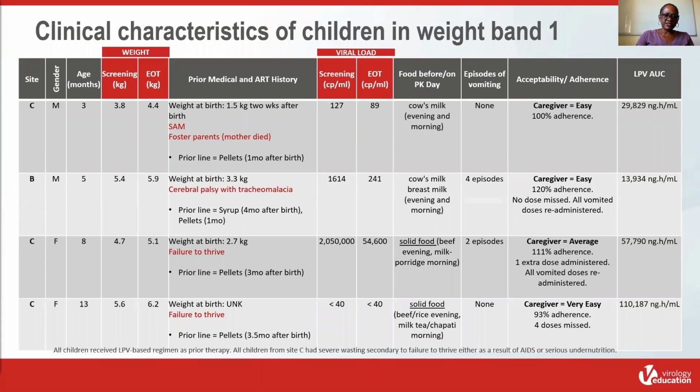If we look at the characteristics of the weight band 1 children, the first 2 with low exposure were aged less than 5 months at the start of the study and presented either with comorbidities or suspicion of prematurity. The 2 other children aged 8 months had a very low weight at screening with severe malnutrition. All children gained weight in 21 days, and their virological suppression improved on treatment. Food did not appear to impact on exposure.